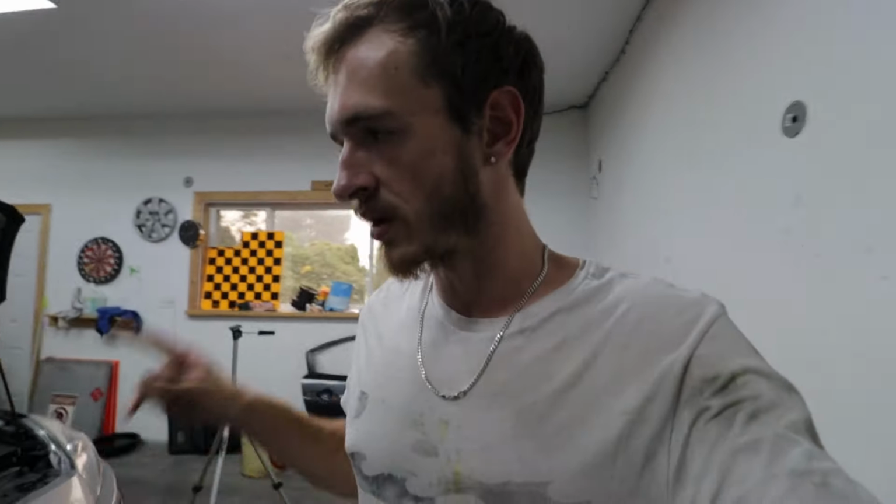So the oil's in. We're gonna go ahead and start this car. When I start the car, I'm gonna run it for 30 seconds or a minute, however long you wanna do. But I left the under tray off just so I could inspect to see if it leaks at all, in case I didn't tighten anything right.